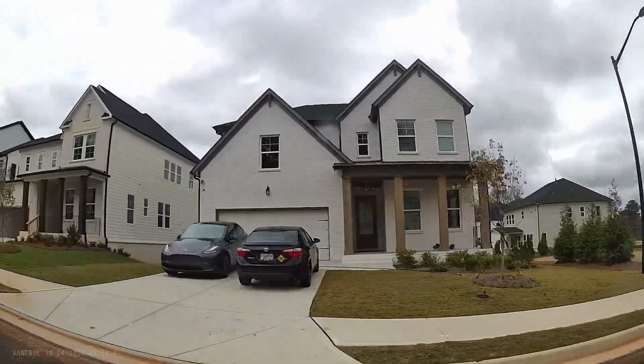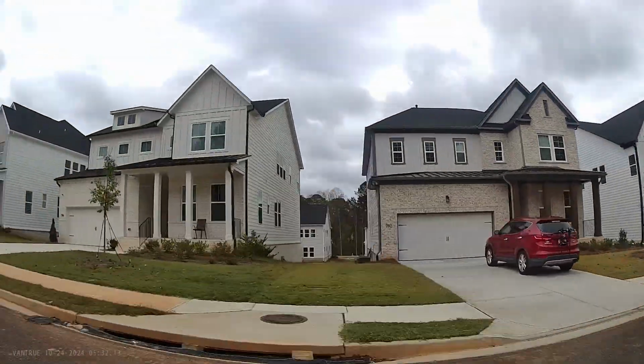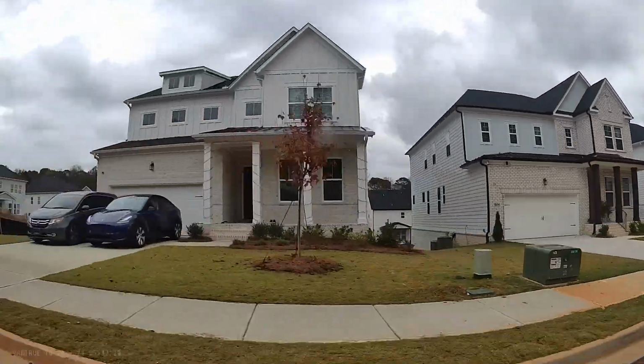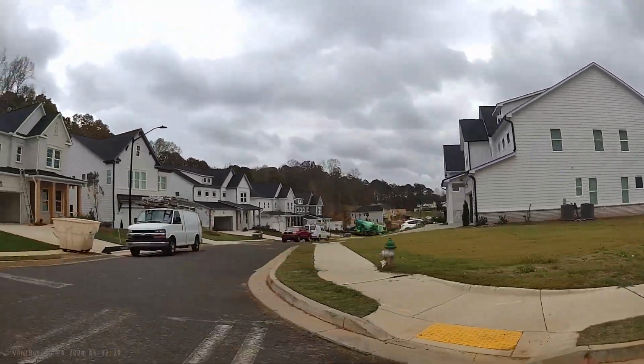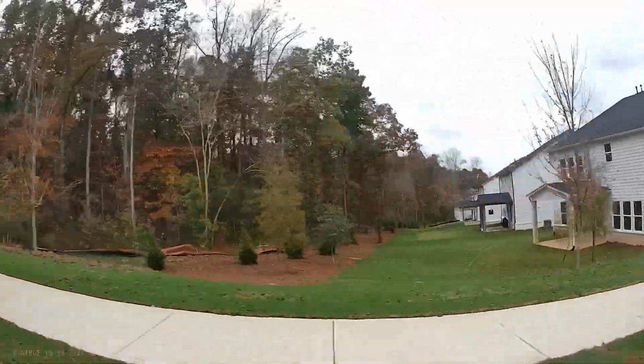So what's cool is that in Cherokee, you got lower taxes than some of the other surrounding counties such as North Fulton or Gwinnett, and these homes are absolutely beautiful. The pricing is also competitive, considering Toll Brothers homes can go for quite a bit, especially out in Cumming, where I've done a couple videos such as Holbrook Reserve and Brookmead, for example.